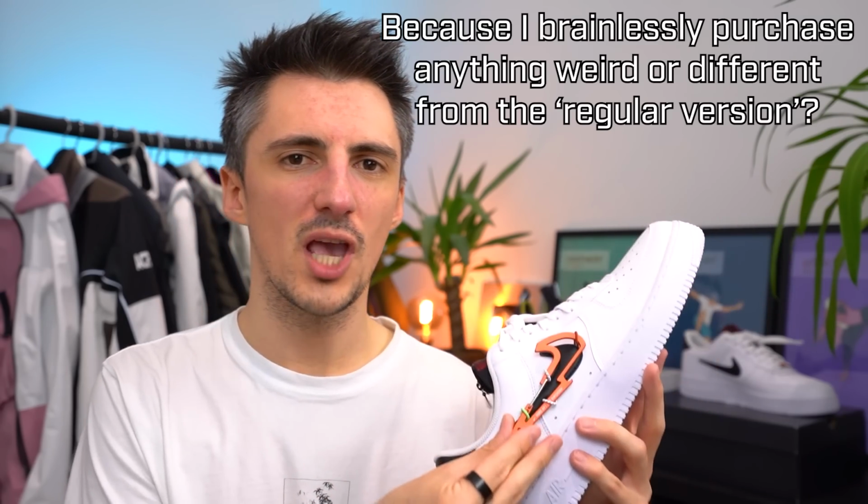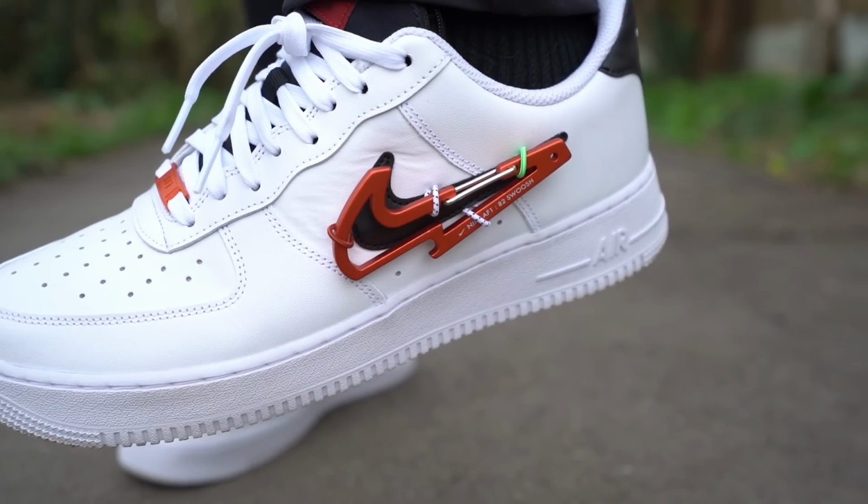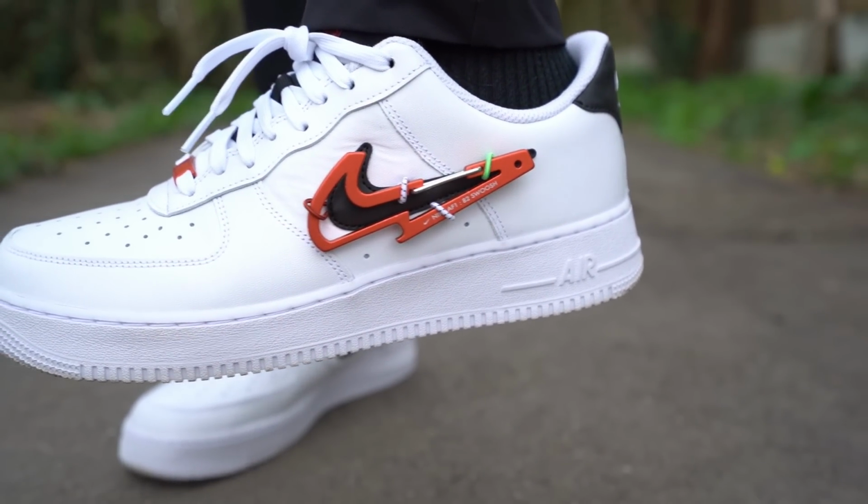Alright, I know I'm making fun of these a lot, but here's the thing. I actually kind of like this shoe, and here's why. First of all, the size and the shape of the carabiner I think is very interesting, especially when it's off the shoe. You can really appreciate that kind of industrial, futuristic, sporty look. The color of it is pretty cool as well.